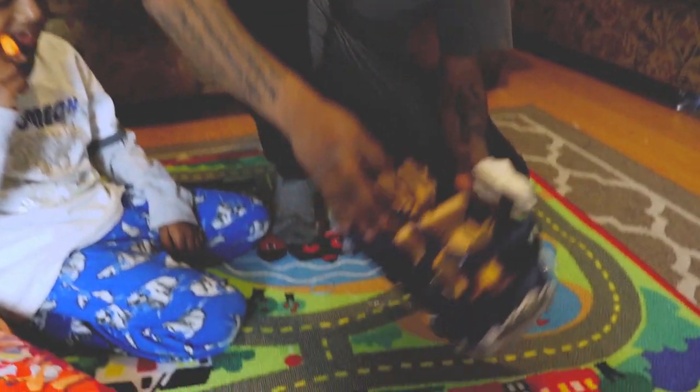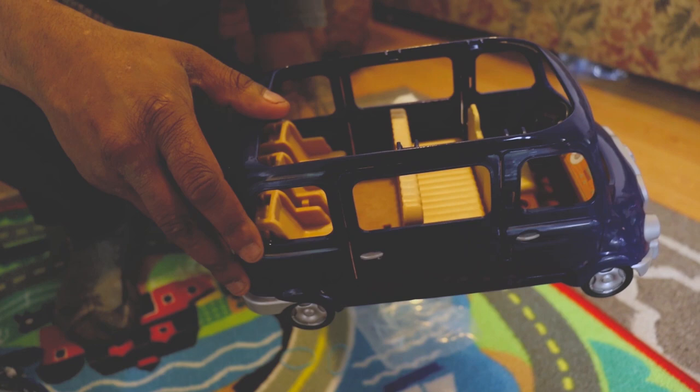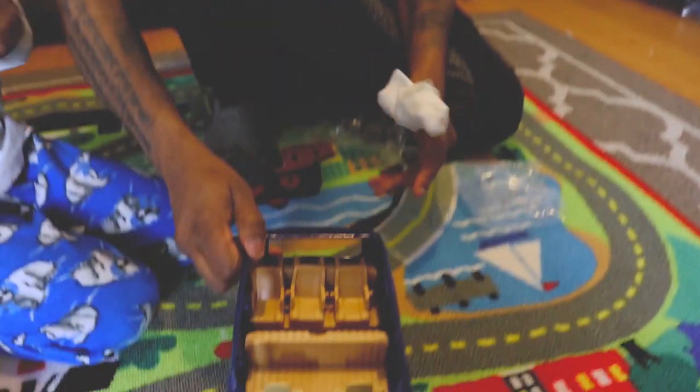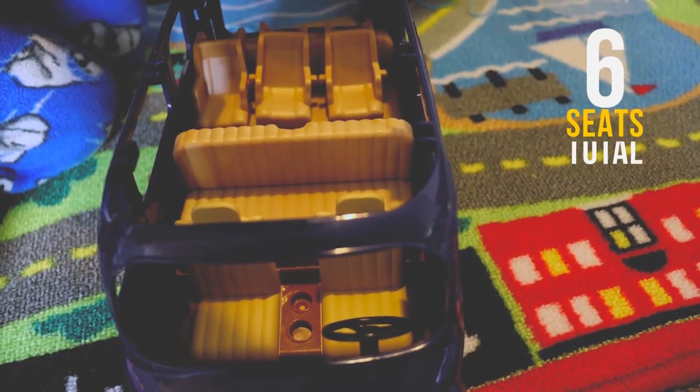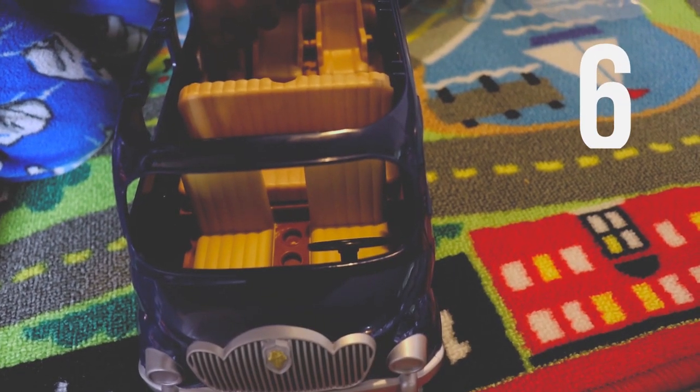So this is a blue van. It's called Calico Critters. Unfortunately, it did not come with bunnies, but we'll order some from Shine online. As you can see inside, there is 2 seats, 3 seats, 4, 5, 6 seats in total. And Shayan is going to have some fun.